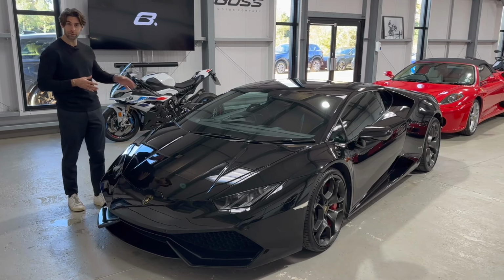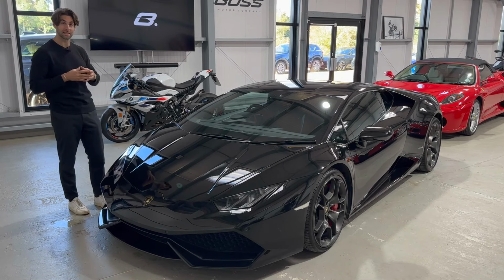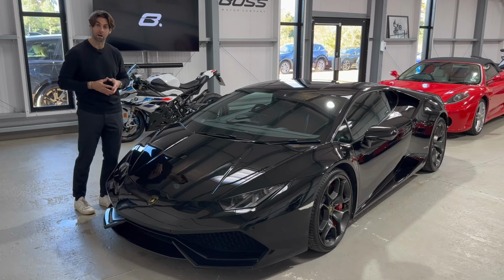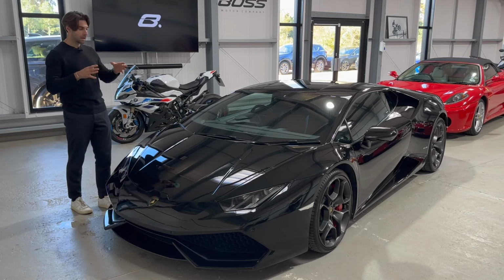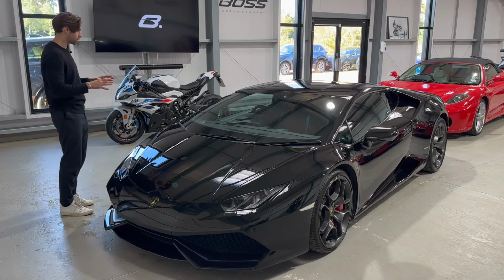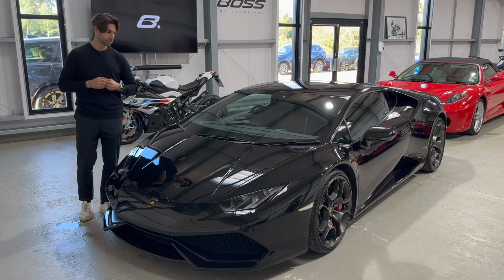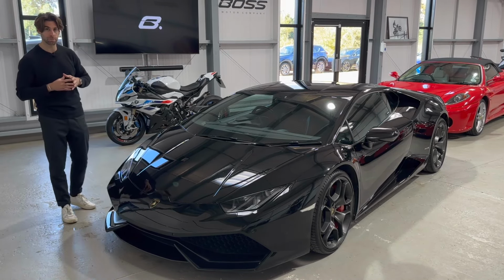It is the end of that incredible 5.2 litre, normally aspirated V10, and that is the reason why Lamborghini have decided to commemorate that engine, that powertrain, this car, with 3 very special edition cars. So for me, as I said at the beginning, it makes this beautiful, amazing example of an LP610-4 that more special. This particular car has covered 24,800 miles.